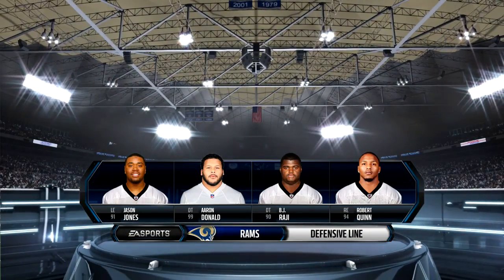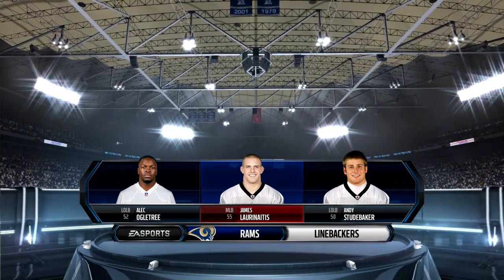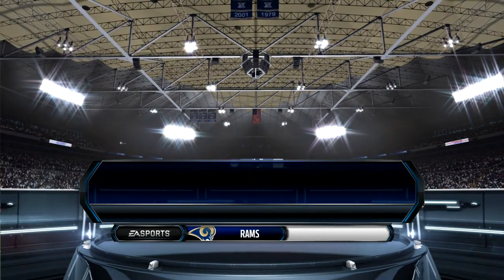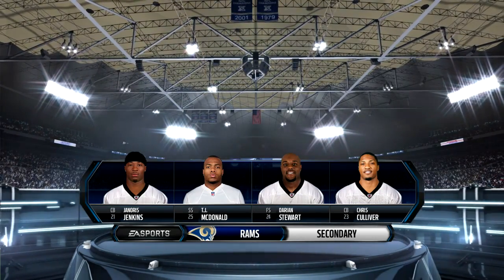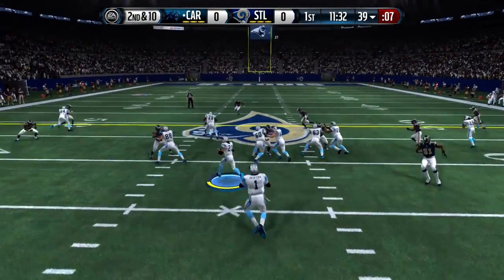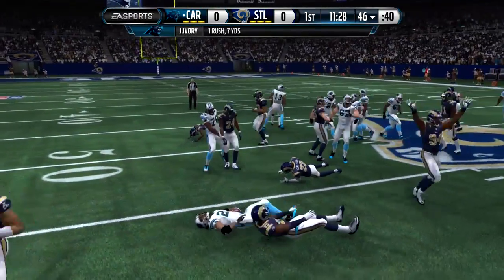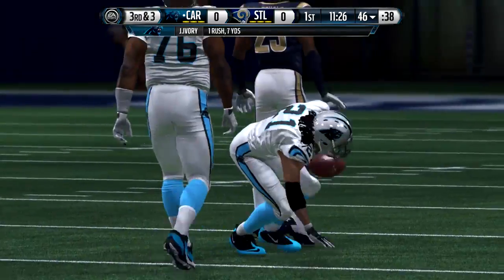Facing our Panthers' 12th ranked offense is the St. Louis 23rd ranked defense, which features Robert Quinn, Aaron Donald, James Laurinaitis, along with a decent defensive secondary. 2nd down and 10 for Carolina. Now Ivory in the game at tailback. He gets the call, spinning outside and picking up around 7 on his first touch.